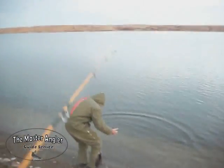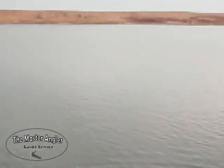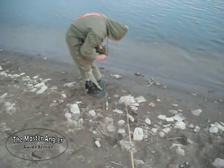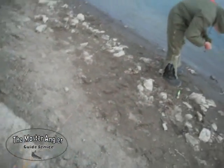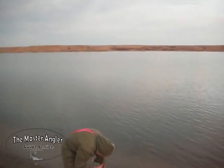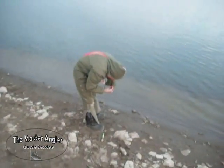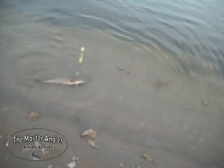Alright. There's my bobber out there on the water. We're both fishing with bobbers. Nice. And we got our bait. Well, bottom one anyway. Not the top. Yeah. Look at that. You don't even need to, self-adjusting. No bobber stop required. Alright, another nice ling. Bobber with a brain fishing. Just like that.